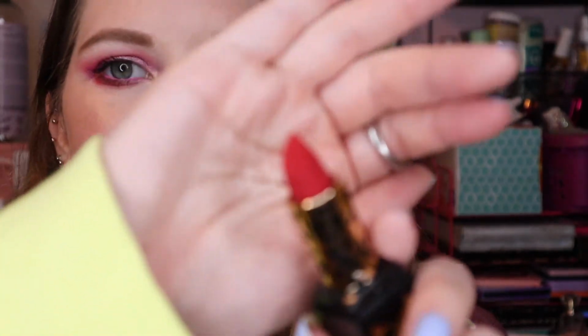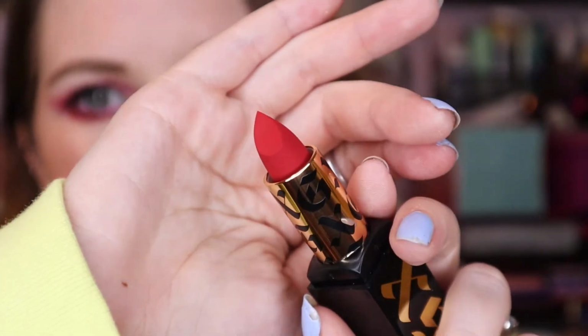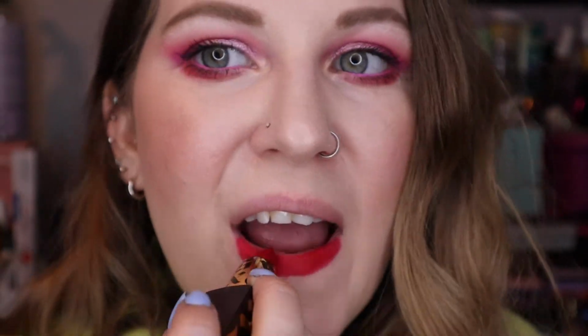So this matte red lipstick, this was her original release. It's called Original Recipe. And I am excited about this because of my similar complexion to hers. And I feel like if it's so flattering on her skin tone, it should be so flattering on mine also. Huh. I also feel like I haven't purchased a new red lipstick in so long.